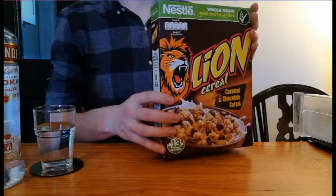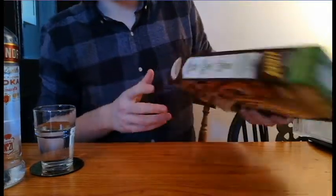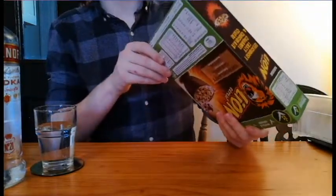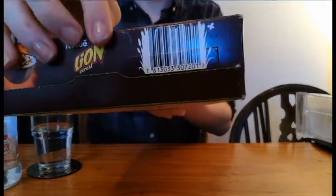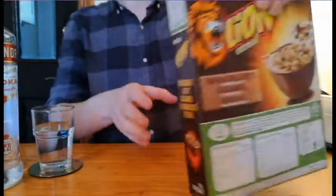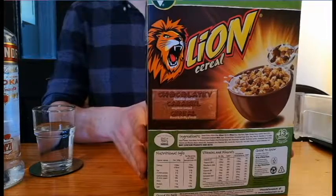On the top and bottom, it's fairly standard. It's pretty much the same as any other Nestle cereal, so I won't bore you with the details. But there's a very nice touch, which is that the barcode has been given a little nature design around the outside to look like it's grass. I think we're ready to go on with the review then.